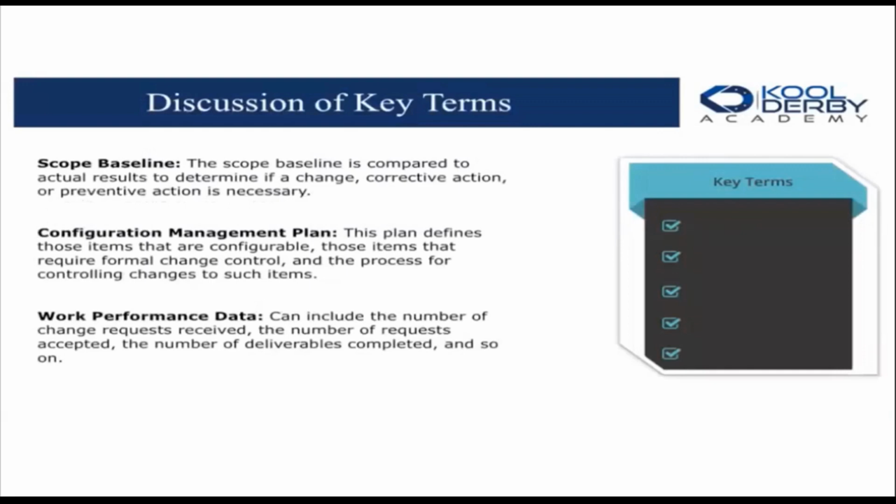Scope baseline definitions now. We've got three definitions here, and I think they're very important because if you know them, you will do well in this section, and a lot of these terms apply to other sections. Remember, scope is the work to be performed. The scope baseline is compared to actual results to determine if a change, corrective action, or preventive action is necessary. The baseline says how much work we are going to do. If we're not meeting that baseline for whatever reason, we have a change, corrective action, or we are proactive with a preventive action.